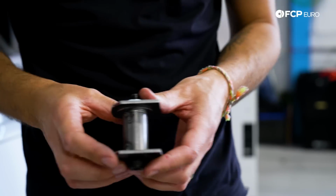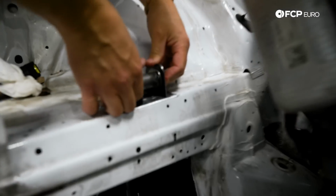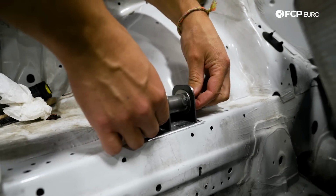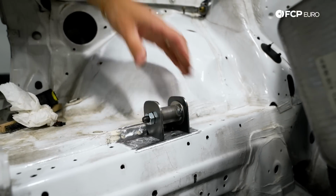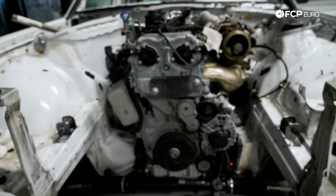So now you can see this is notched out here. This little special notch is to fit in the frame rail. We can get everything nice and square. Obviously I've given some room so we can move forward and backwards. But that's what it's going to look like right there. Now you can see both mounting points on either frame rail. Now we just need to connect all the dots.